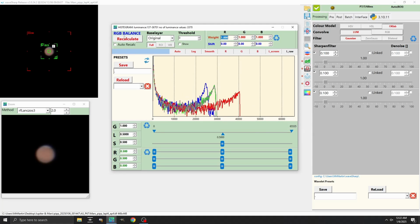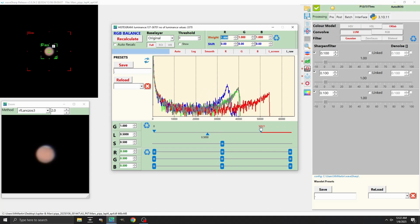Now I'm not going to recalibrate the RGB balance because I've found that for Mars that can really throw things off, but I am going to go down here and adjust this to make the planet brighter. One thing I always try to do is to keep these lines a little bit away from the edge here, because when you sharpen it, it will have impacts on this as well.